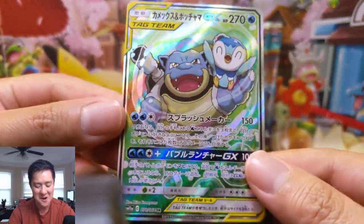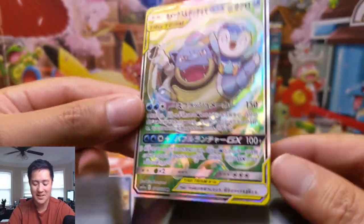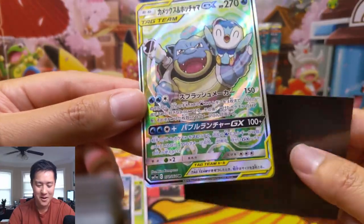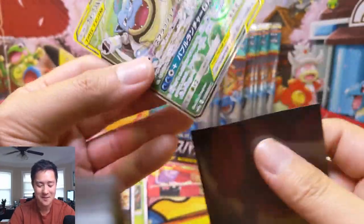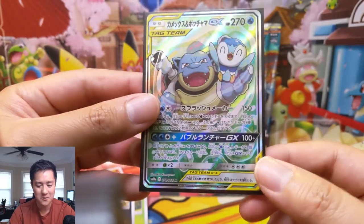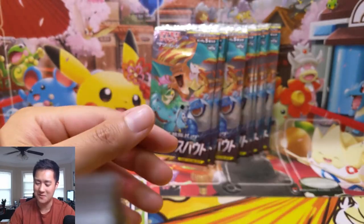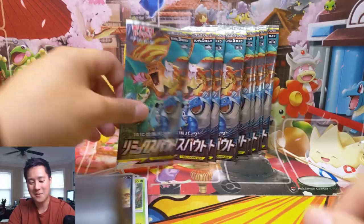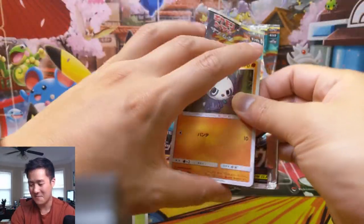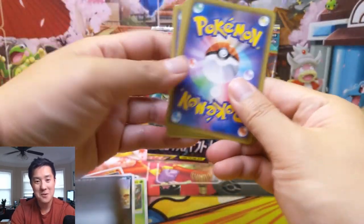The alternate art Tag Team featuring Blastoise and Piplup. Oh my, I don't remember what its attacks do, but I am so happy to pull this. This is definitely the one we're looking for. This and the Dragonite GX are our chase cards for this set, and we just got one of them. Oh, I'm so happy with that pull. And we still have so many packs to go. Oh my gosh, this is amazing. This may have been worth the wait.